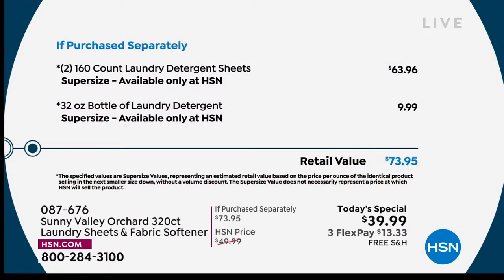And if you were to purchase this separately, it would be $73.95 because you're getting two of the 160 count. So that's 320 of the laundry wipes. Laundry sheets. There's nothing else like it.